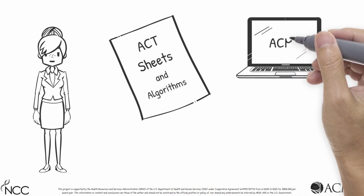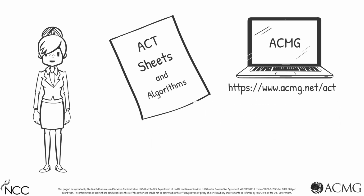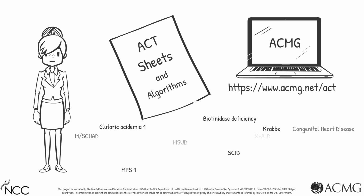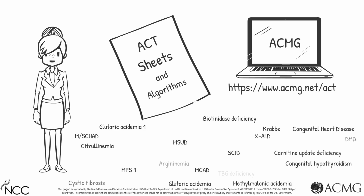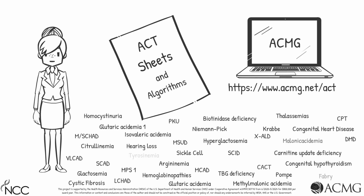Third, ACT sheets are freely available on the ACMG website to review in the event of a screen positive result. In addition to propionic acidemia and methylmalonic acidemia, ACT sheets are available for many other conditions that can be identified through newborn screening.